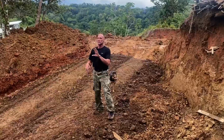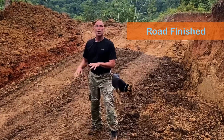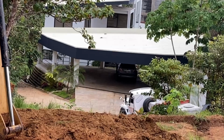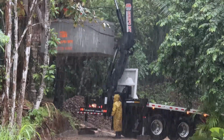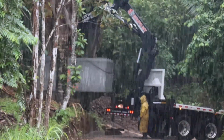And remember, we scheduled not only to have this road done and packed in, but to have them drop the septic tank. Well, we ran into so many problems on day 1 that did not happen, which meant they dropped the septic tank down at the end of the road. That means that now they have to come back out here on another day.